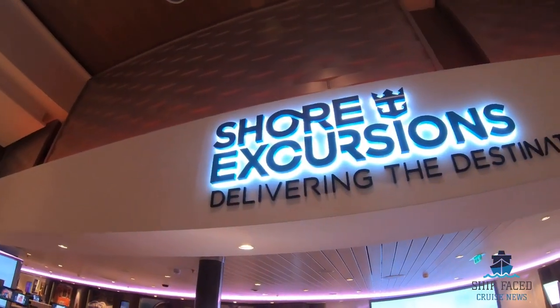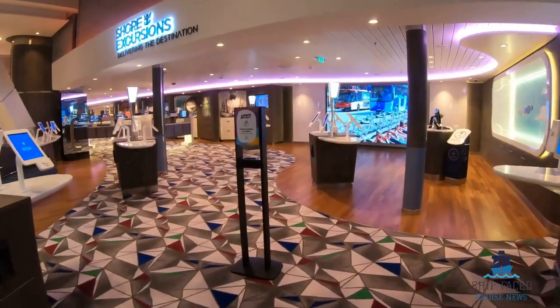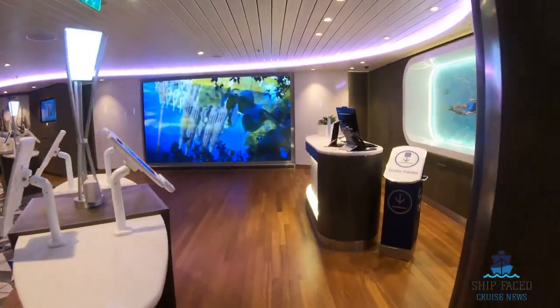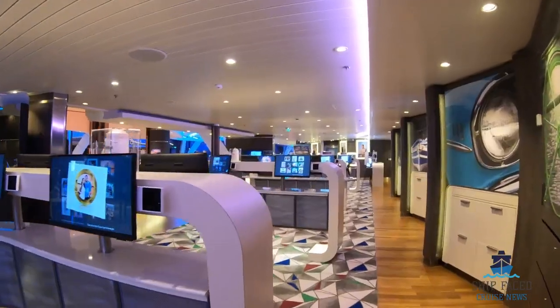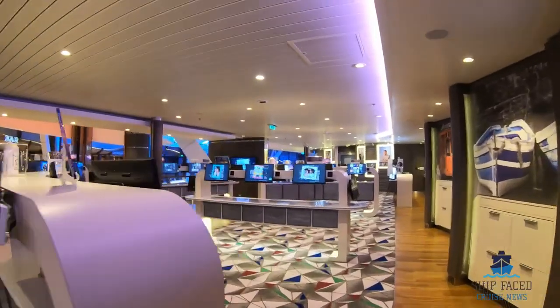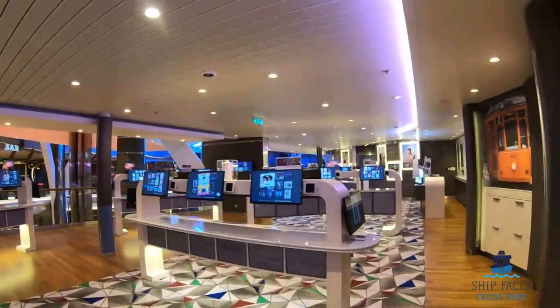Moving to the back of deck 6 you have the short excursions, which is like an upper level of the promenade, and they will help you with all your short excursions on board and booking them. And then you move into the photo area, where they take professional photos throughout the whole cruise, and you can go there and buy them or even have a look at them.